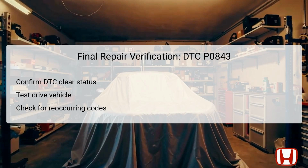This practical test allows technicians to monitor the vehicle's performance under realistic conditions. Following the test drive, it's important to check if any codes reoccur, particularly P0843 or related codes, indicating that the issue has not been resolved completely. This comprehensive verification process is vital for ensuring the vehicle operates smoothly and reliably before finalizing the repair.